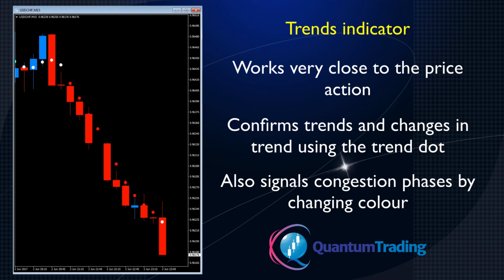It does this using the trend dots, and whilst the trend higher and lower are easily understood with the associated color changes, the indicator also changes color when a trend is becoming exhausted, and so the trend dots change to a different color which reflects and signals this fact simply and quickly. And these changes are so important, as any congestion phase may be a temporary pause point, but equally might be the start of a full reversal.